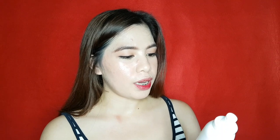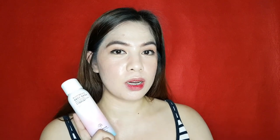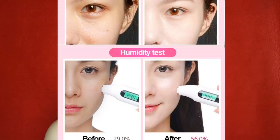Siguro pwede rin sa kilikili, I'm not sure, pero pwede raw siyang ilagay kahit basa yung skin natin. And it is waterproof and sweatproof. So, ito yung kilikili ko, guys. Medyo maitim and itry natin. So, ayun, sobrang bongga niya, guys! And ang lakas niya maka-moisturize. So, ayan, ipapakita ko sa inyo yung chart nung kanyang humidity test. So, ayan, makikita nyo yung before is 29%. And then, after, naging 56%.